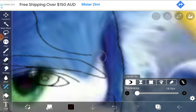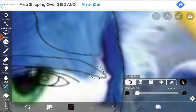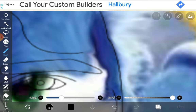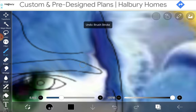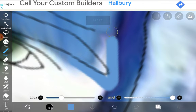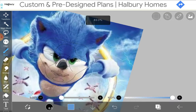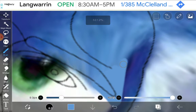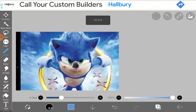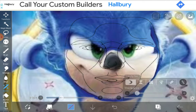Let's see. Try and mix them together. But I don't know how, so let's just do this instead. Yes, I know, this is weird, but we're just doing this instead. This is weird. Okay. Looks okay, I guess. But let's just try it.